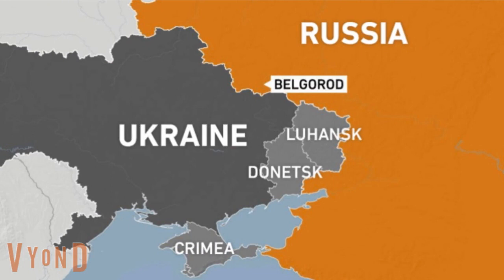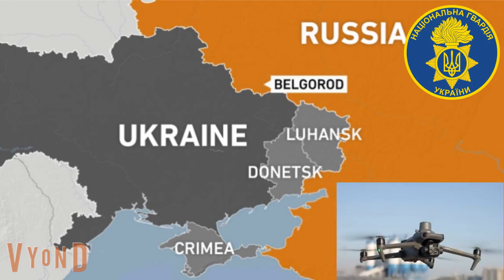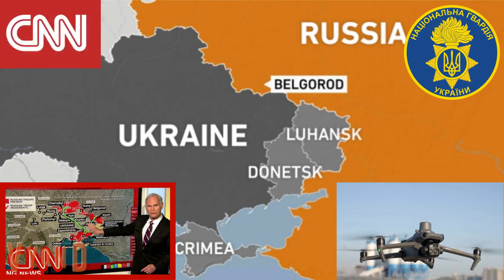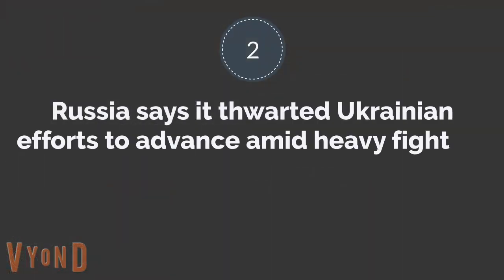Deployed near the contested village of Robotyne, troops from the 15th National Guard attested to the efficacy of the thermal camera strategy in detecting hidden threats. Footage provided to CNN showcased specialized Ukrainian charges detonating the detected landmines, thereby mitigating the danger posed by some of these hazardous devices.